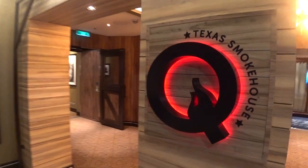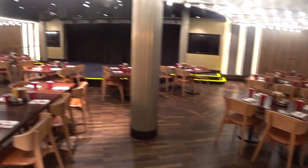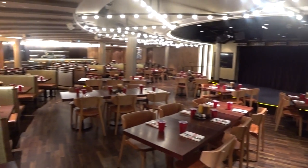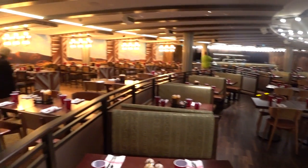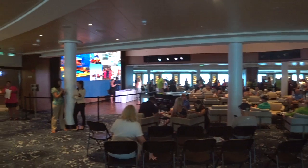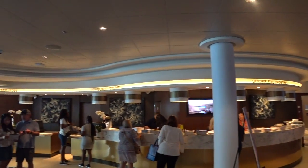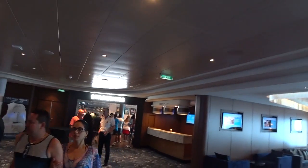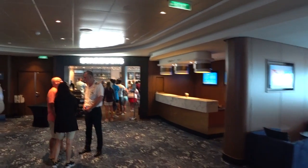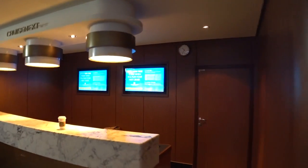And right here is the Texas Smokehouse, another specialty dining venue. Cool western feel in here. Pretty packed down here, but this is the shore excursions desk, onboard credit desk. We have guest services here. The Cruise Next desk is here, right next to Starbucks. This is a very important area on the ship. You'll see the bonuses here.